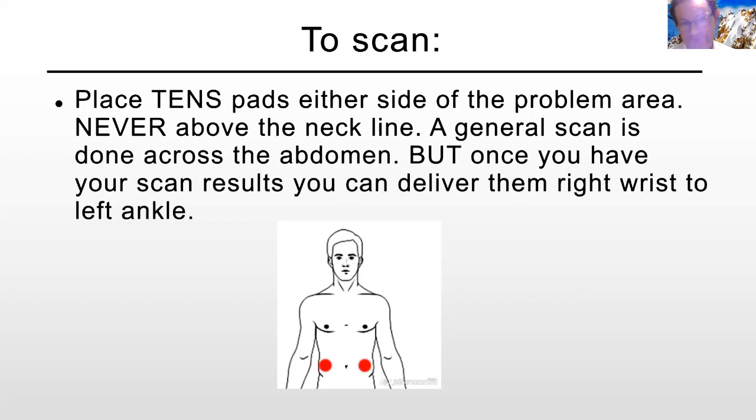However, if there's a particular problem in a particular bodily region you want to have a look at, be creative. Scan either side of that problem, making sure you avoid important organs such as thyroid and eyes. No TENS pads on the head at all. Your brain is an important organ. It's my second favorite, but it's pretty important. You have to avoid the heart, and men should probably avoid the genitalia as well, I would have thought.